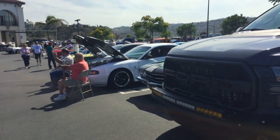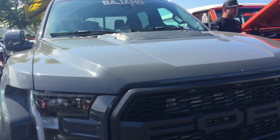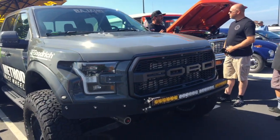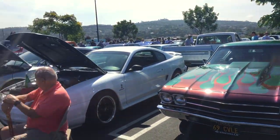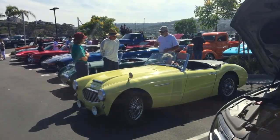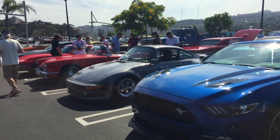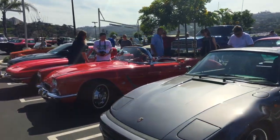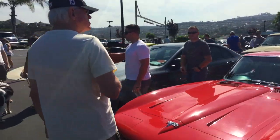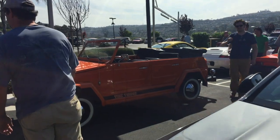We looked at this last week, check this thing out. Isn't that great? Look at that. Isn't that a great looking thing? Very cool. Love those wheels. Chevelle, Mustang, Audi. Good morning. A little Austin Healey, little bug-eyed Sprite, Mustang, Porsche, slant-nosed Porsche, another Corvette, AMG, and then we come down here further, we've got a Volkswagen thing.